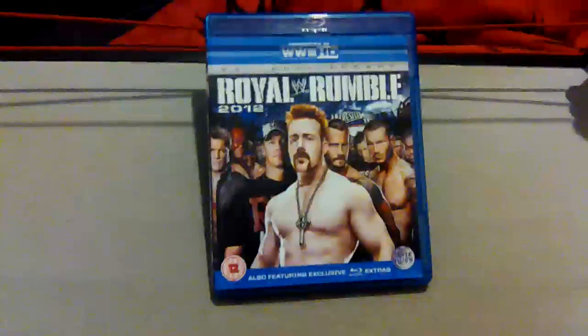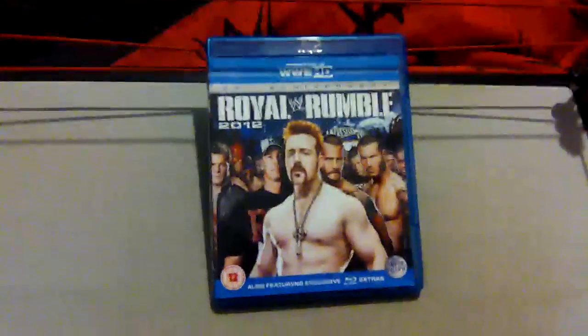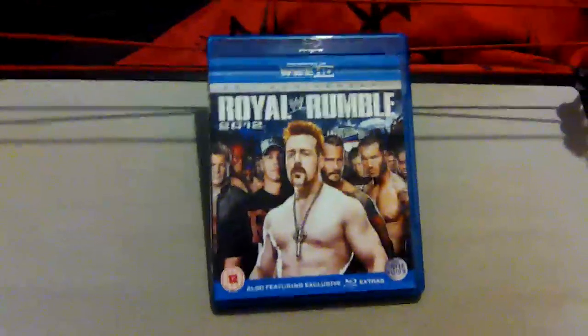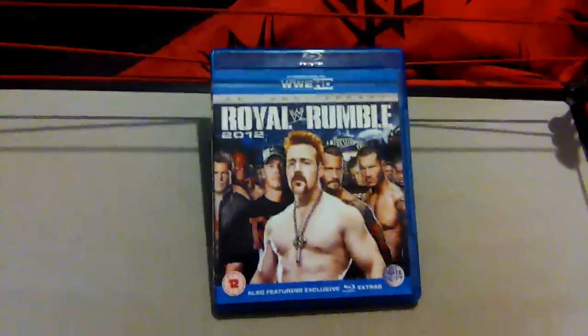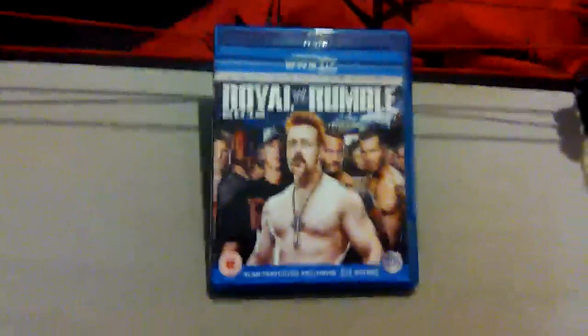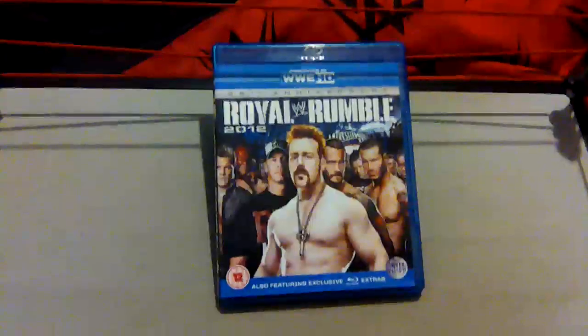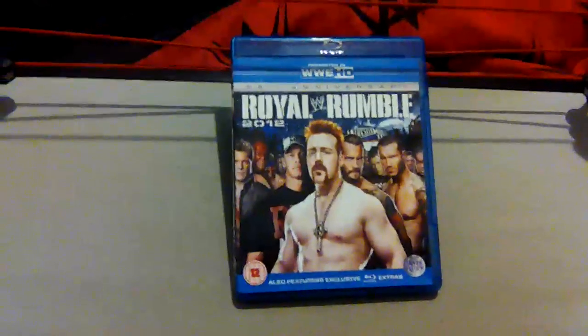Kick off with the steel cage match for the World Heavyweight Championship as Daniel Bryan defends the World Championship in a triple threat steel cage match against both Mark Henry and The Big Show. Very interesting visual here of Mark Henry and The Big Show, these two big giant guys, and poor little Daniel Bryan being stuck in a cage with them. Yeah, pretty cool stuff.